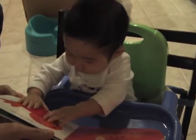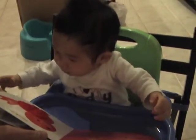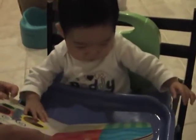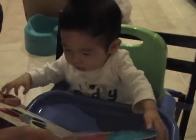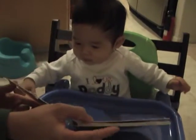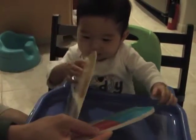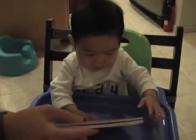Oh, you like to stay on this page, huh? Okay, turn the page when you're ready. There you go. Oh. All different colors. Sparkly butterfly. Okay, you follow. Turn the page or close the book. Close the book. There you go. Yay! Oh, wow.